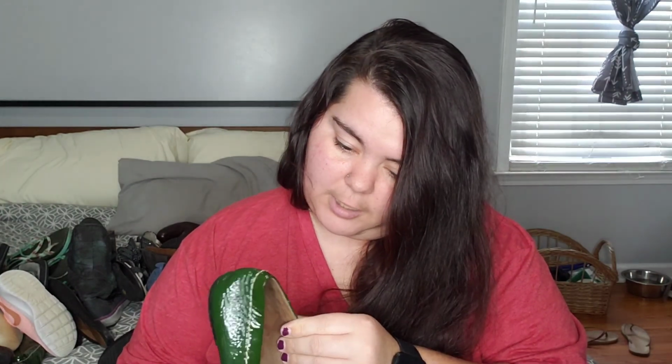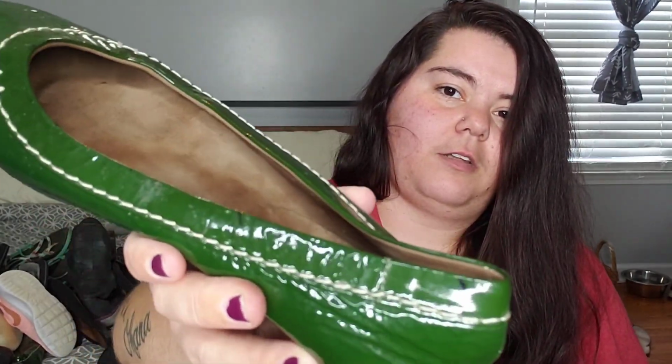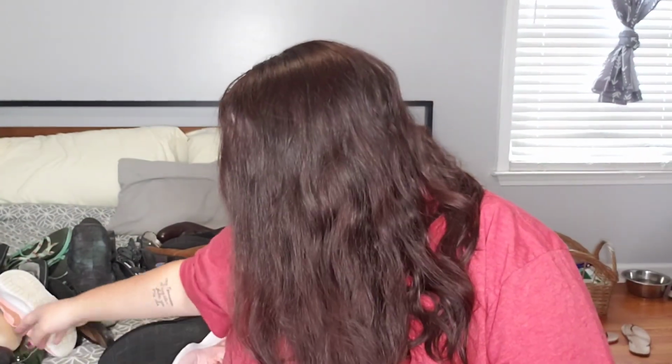Next, I just picked these up because I felt them and they felt good. Oh, darn. I just noticed a flaw that I did not put in the listing, so I'm going to have to update it. These are Bowden, green patent leather flats. The bottoms are pretty worn. And I just noticed it's got a pen mark on the heel. Can you see that? The light is not really helping, but yeah. So I'm gonna have to take a picture of that and put it in the listing.